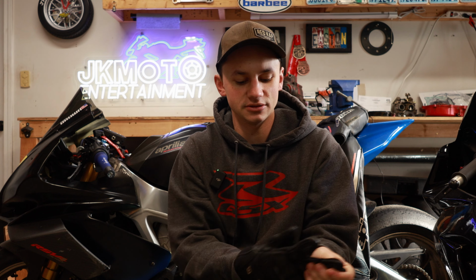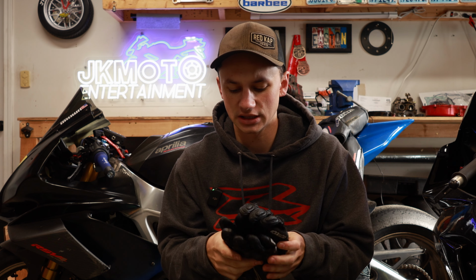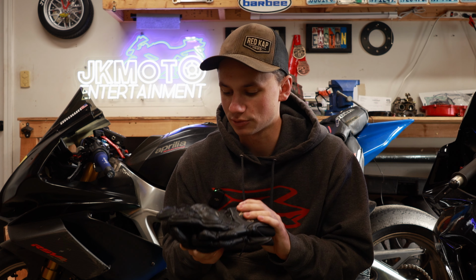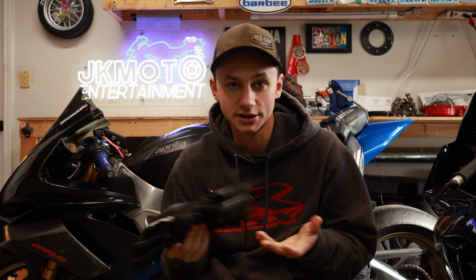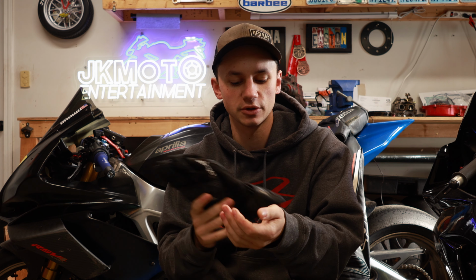So these specifically, Alpinestars SP-8s, I think they run a little under $100. I like them. They're decent. They're a decent, cheaper glove. Not the best, not the worst. Alpinestars is pretty good, I think. But yeah, the gauntlet, right? You got to have that gauntlet on there. They need to come up over your wrist.